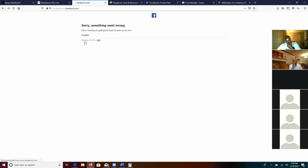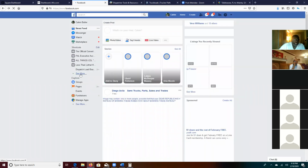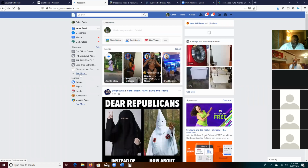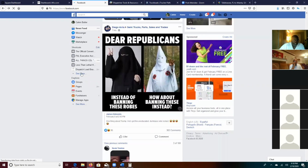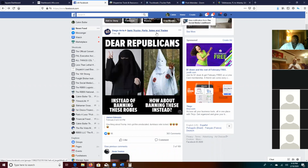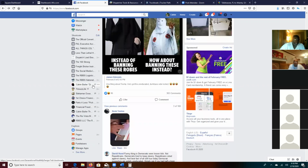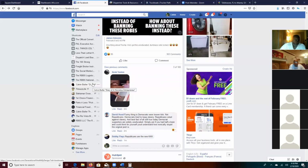So if you're posting as a page, this is a page. All right, y'all see this right here? Semi Trucks, Parts, Sales, and Trades. That's a group, which means a whole lot of people can join it. Anybody can post on it, all that type of stuff.